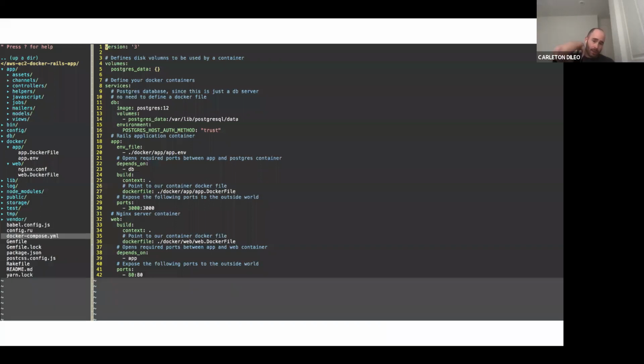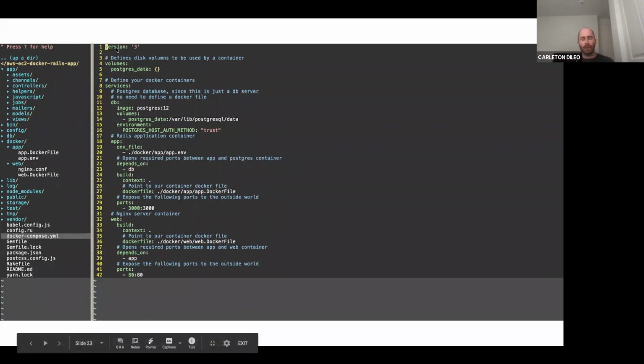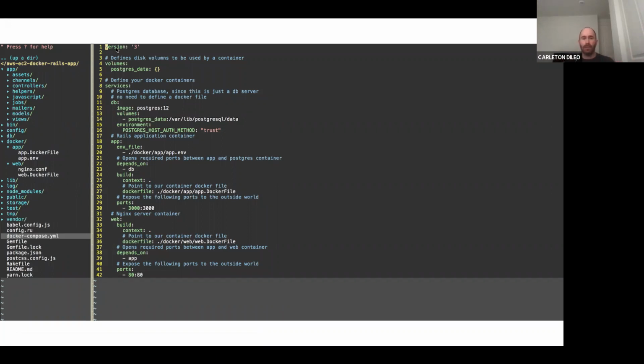So here's the Docker Compose file. At the top, we skip over version 3. I didn't actually look into what exactly the versioning is, if it's specific to Docker. But if we start with volumes, since we're running a Rails app, I decided to use Postgres, and we're going to create a disk volume for where we need to put that data.